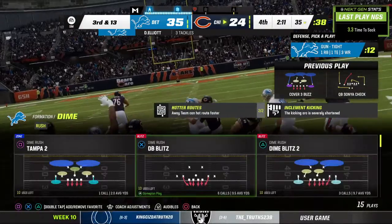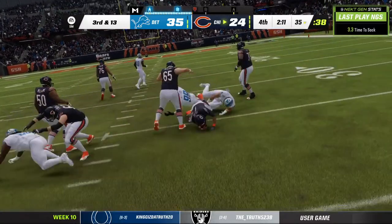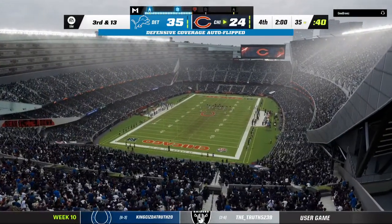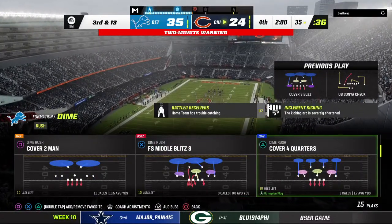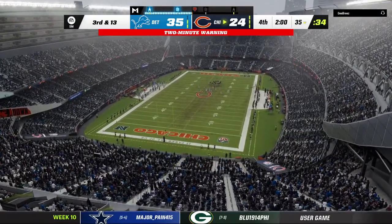For a rookie first-rounder, he's made a huge impact on this defense, but that tells me that they had a plan for him when they drafted him. Just turn him loose, do what you do best, go get the quarterback.